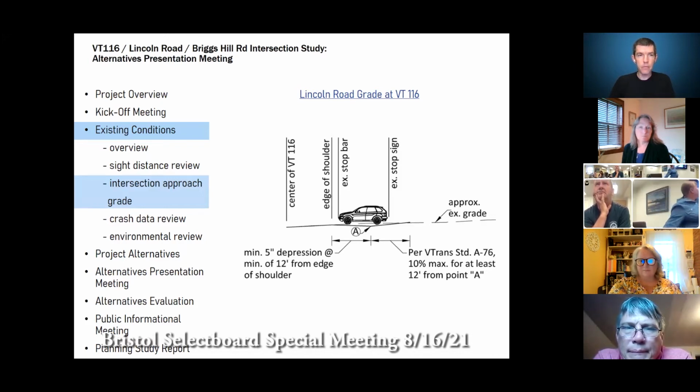And we just showed what the VTrans standard is. They have standard approach grade standards for what that should be, especially since it is approaching a state roadway. So it looks like the way it is right now is essentially because that's what the VTrans standard shows. And essentially, by not having a steep slope right there, it gives a level space for the cars to see better.